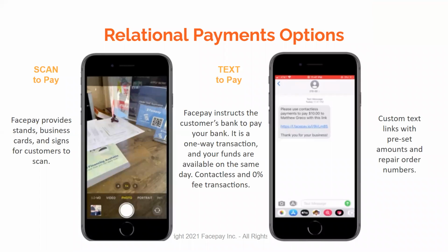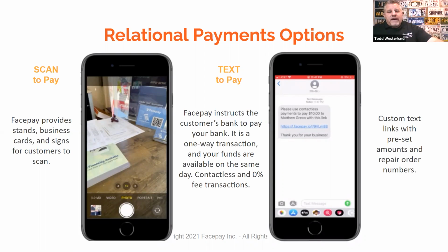Okay. Can you take a quick step back and just kind of explain what exactly FacePay is for those that don't understand it? Just a quick high overview. Gotcha. So FacePay is a direct bank-to-bank platform that once both parties are verified, at any time you can facilitate a handshake and essentially transfer money, if you will.